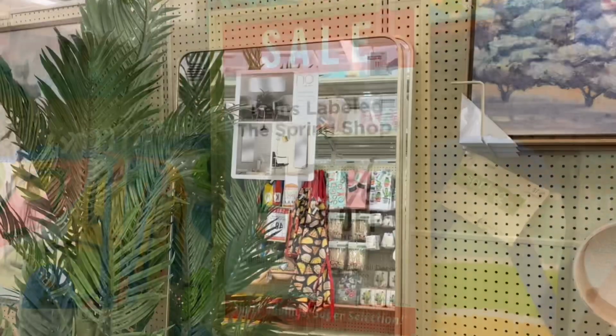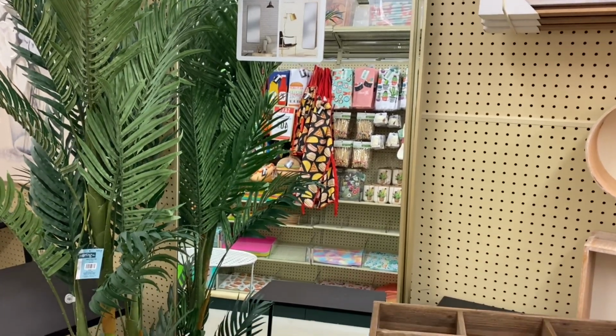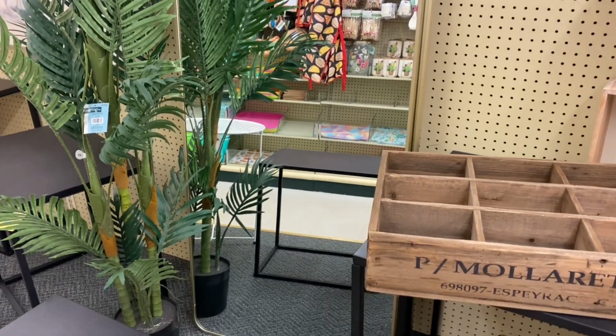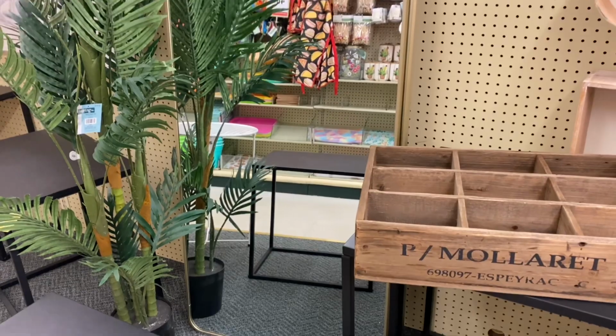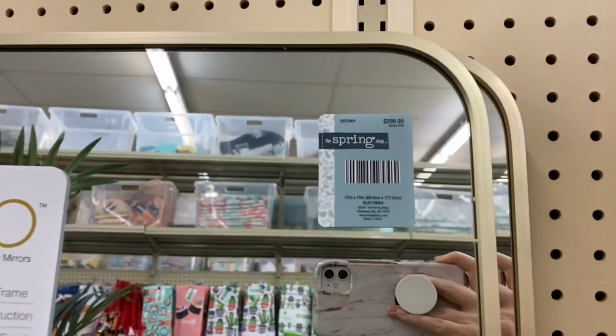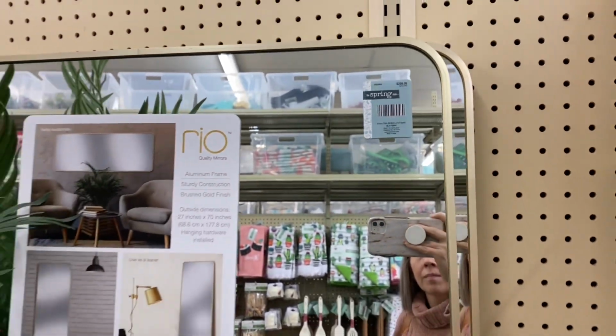Everything in the spring shop is 40% off right now, and so that's where I'm going to get started. I'm just looking at some new items. I love this mirror. I have a full-size mirror in my office. It was once in my bedroom, now it's in the office, and I would like to have another one in my bedroom. This one was $2.99 regular price, so it would be 40% off of that.